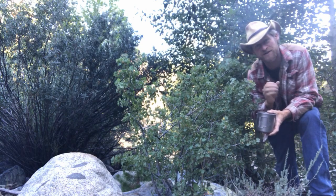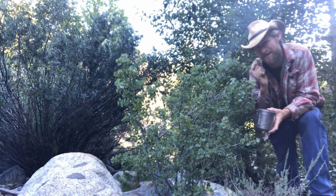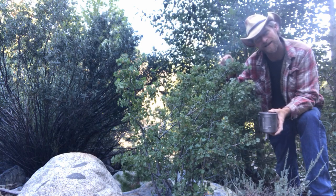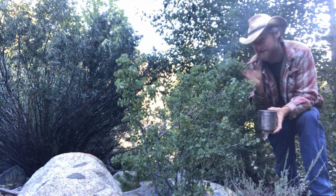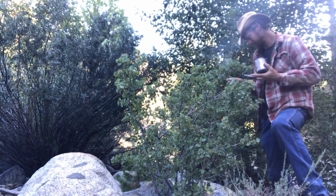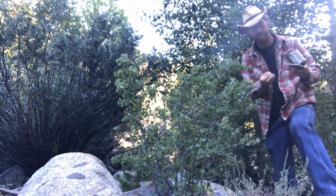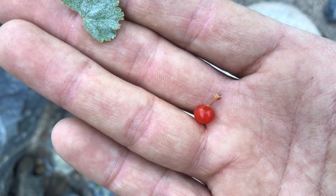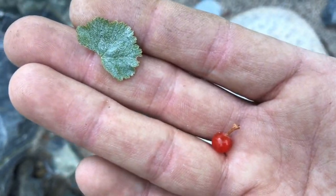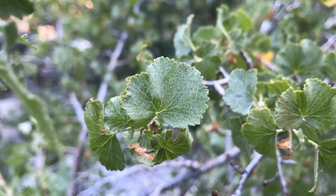I'm gonna do a little bit of foraging and hopefully make some wild berry pancakes. This plant right here is the wax currant. It's got beautiful little fruit that are just coming into prime. Check this out. So there's your fruit with that trumpet-like flower that's sticking off one end. It's very distinct. And then there's the leaf, sort of like halfway between a fan shape and a maple shape.